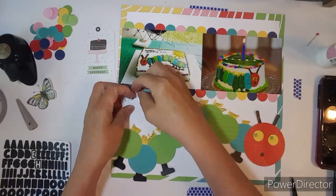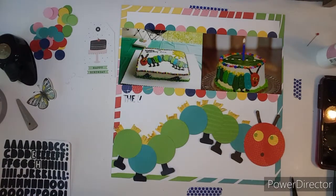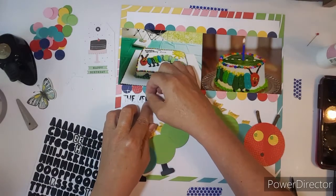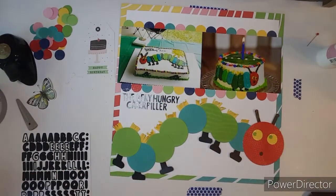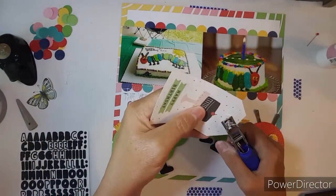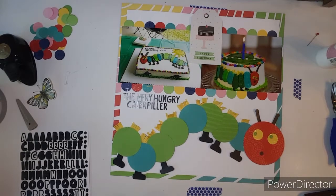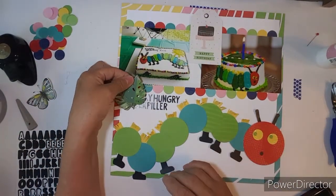I'm putting my title down, and on the right side on my desk, I have a couple green leaves, and they already have the holes punched out. It was perfect for the layout because caterpillars like to eat holes out of leaves, and these leaves already had the holes out. I found this tag, and it had happy birthday, and I really wanted to put happy birthday on my layout.